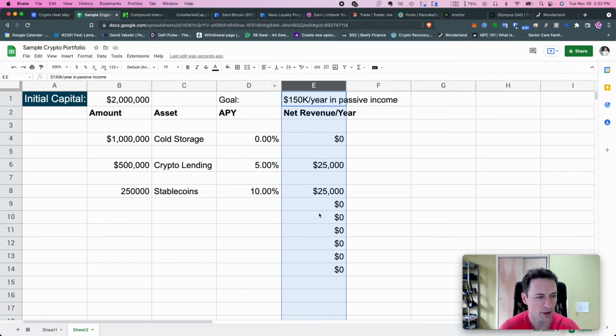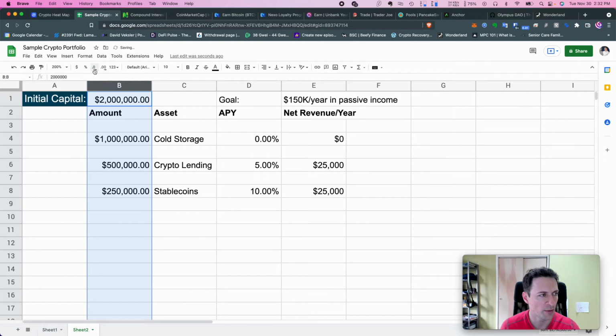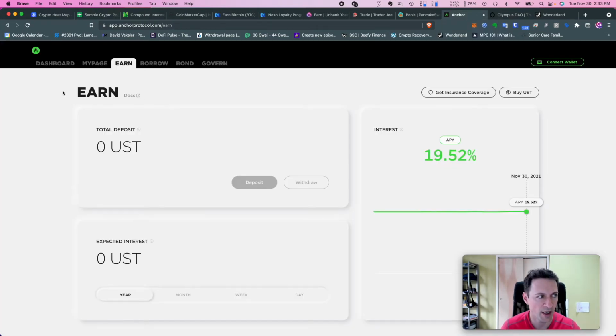Okay, so that leaves us $250,000, and what we're going to do is, sorry, I struggled with this formatting, we're going to put 125,000 in DeFi stable coins. So these are pegged to fiat currencies, but they are earning quite a bit more because they're more risky. And so one option here is the Anchor protocol, currently paying almost 20%. So again, it's linked to the dollar, paying 20% annual percentage return.